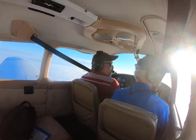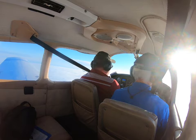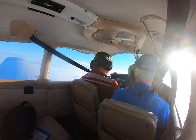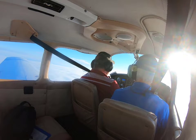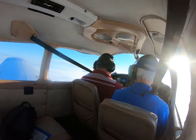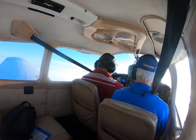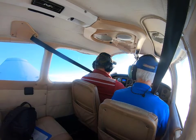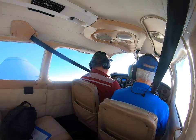How about we shoot an ILS back to Tallahassee? That would be cool. I've never practiced that. Okay. Let's turn right to a heading of about 120 for now. Heading 120, vectors to final.